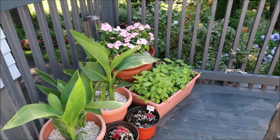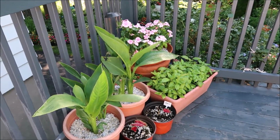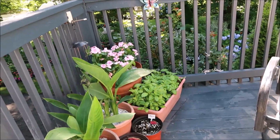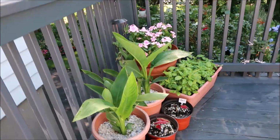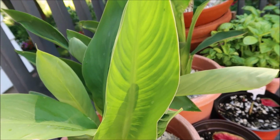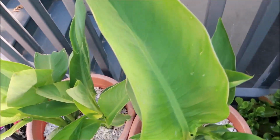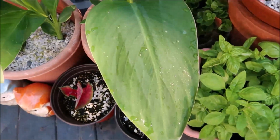Now I'm also impressed with these cannas. I also purchased the cannas from Costco, and I put them in starter pots, and now I've placed them in these bigger pots. And at first too, I was going to put them in the garden, but I like them right here, and I am so looking forward to them flowering. But in the meantime, I'm just enjoying the leaves of the canna. Look at that, the coloring. Absolutely beautiful. I'm just so satisfied with this plant, and I love the leaves.